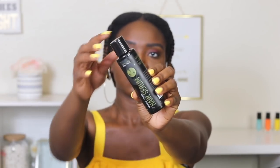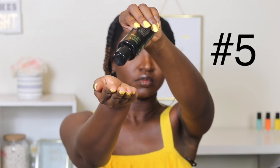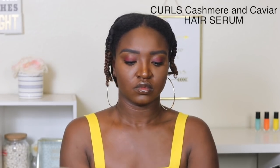Okay, so we are finally at tip number 5, and that is to use some type of hair serum or oil to take down your braids. I like to coat the whole braid first and then add some on my fingertips and take down the braid.